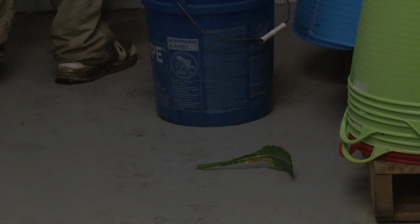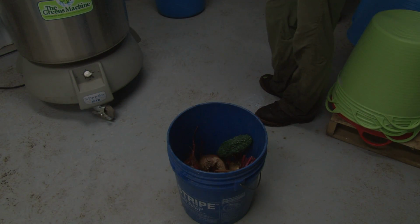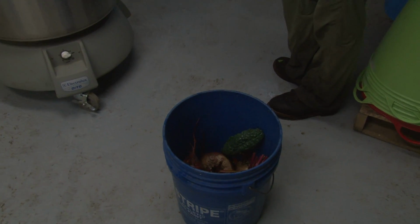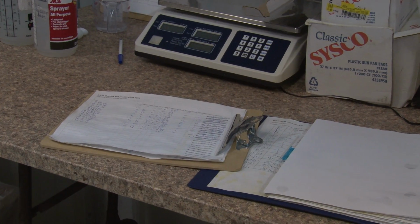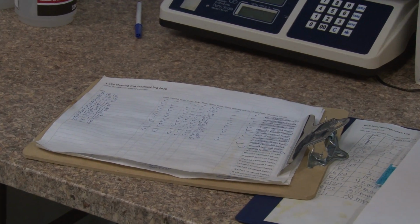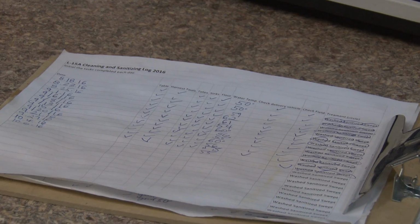When produce falls onto the ground in the packing shed during a pack, leave it for the duration and then place it in the compost bin at the end. If you touch produce that has touched the ground, you must wash your hands before returning to the pack. All our cleaning and sanitizing is recorded on the cleaning and sanitizing log.